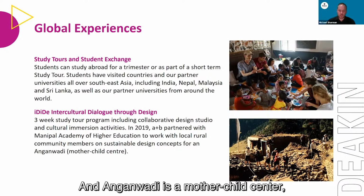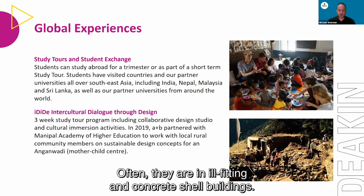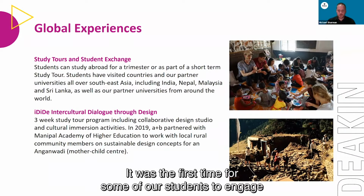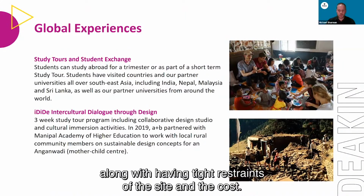An Anganwadi is a mother-child centre, and there are approximately 1.8 million of these across India. Often they're in ill-fitting and concrete shell buildings. It was the first time for some of our students to engage with potential users of such design, along with having tight restraints of the site and the cost.